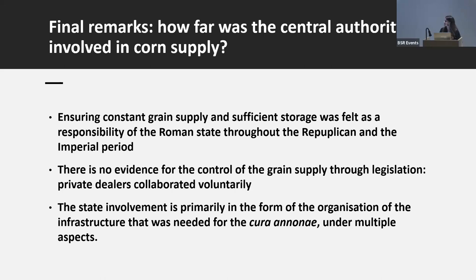Instead, the trait that it acquired was rather in the form of the organization of a huge harbor infrastructure that was aimed at supporting the Annona. So, if we may, what the Roman state did was define the background within which all the actors that participated in the Annona could play their role.